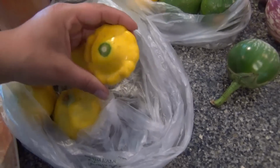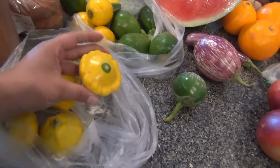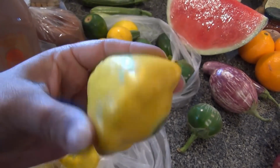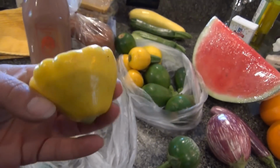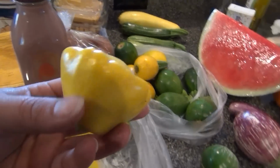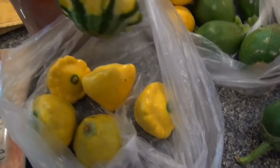And these come out, I didn't actually expect them to be out this early, but they usually come out towards fall. And they're so good. And I can never find them anywhere. So I was all excited to see these. And the littler they are, the better they taste. When they start getting real big, they lose a lot of their taste, I guess. And they just become mostly water. So I got some of those. I got this little one, too.